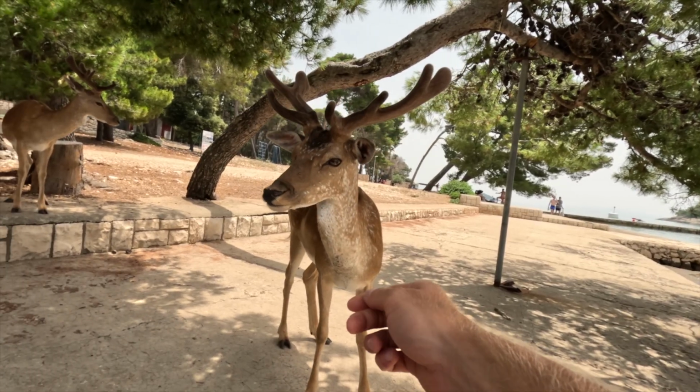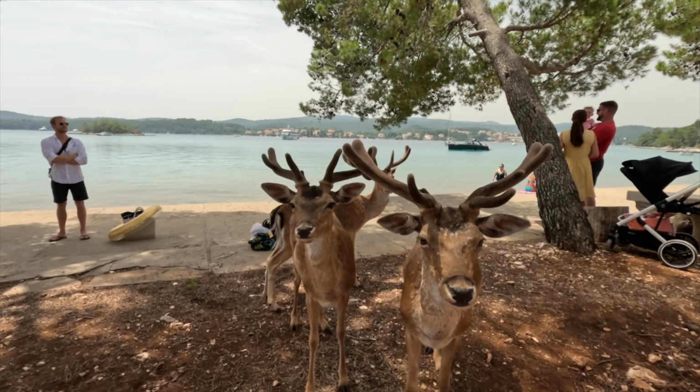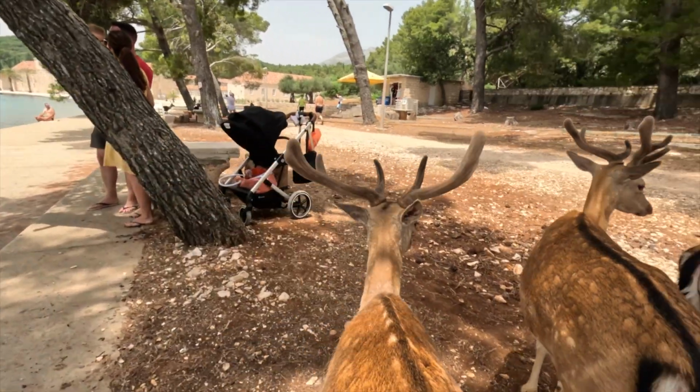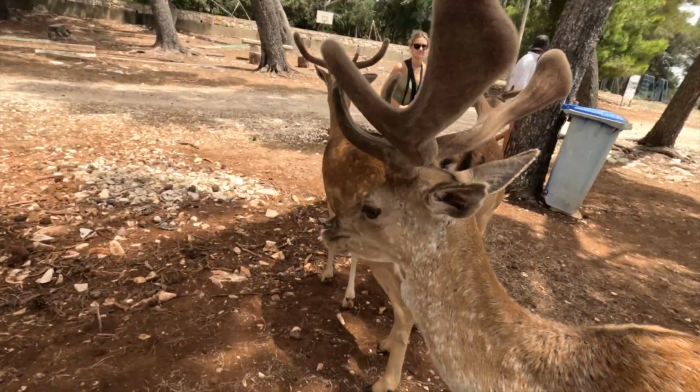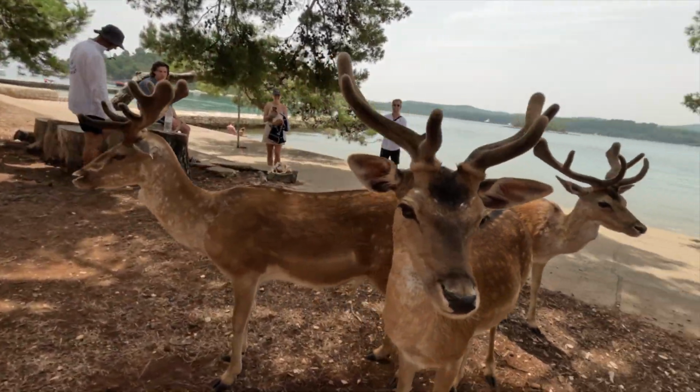Badija Beach, home to these beautiful wild deer that roam freely along the coastline. Visitors can enjoy the stunning coastal views while encountering these gentle creatures. There are signs that say no feeding, but when we spoke to locals, they said next time bring some apples and carrots because they love it.